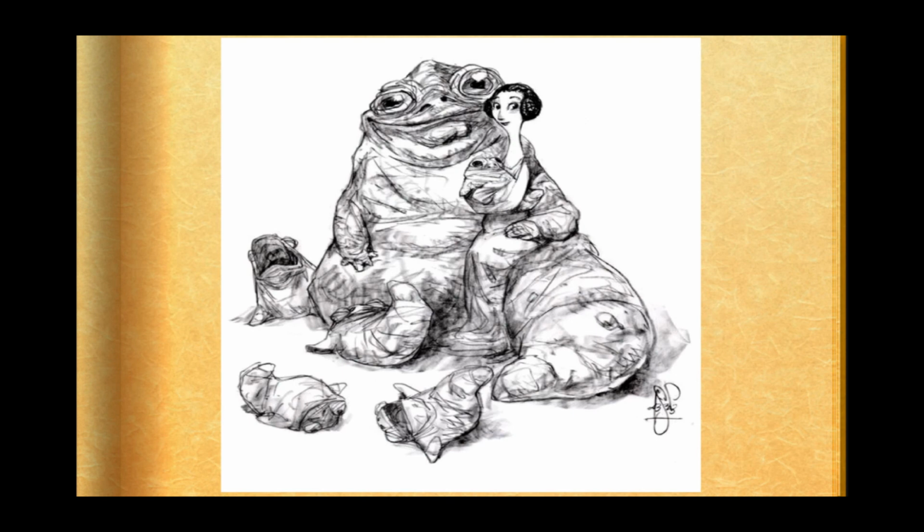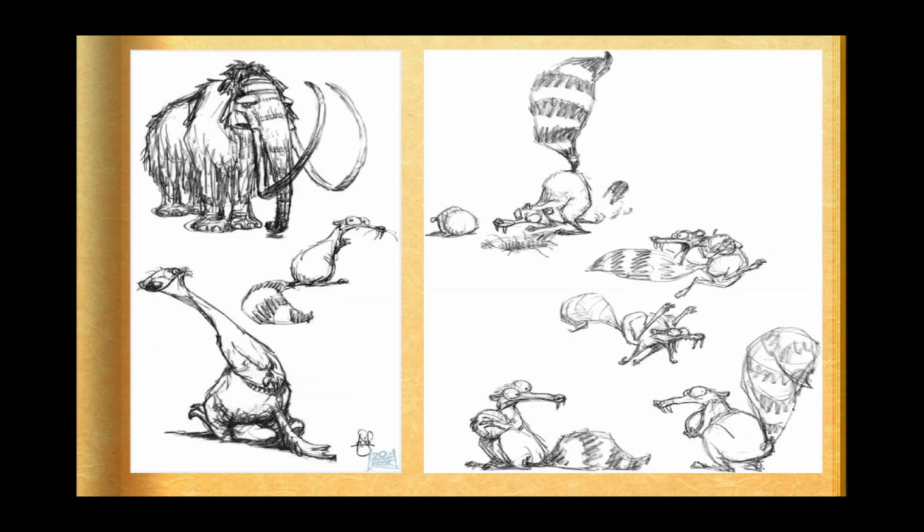Princess Leia. Woohoo. With Java, right? And I like this guy in the corner who's like, ah, right there, right? Look at how loose it is. Look at how fun it is. If you're getting stuck on your characters, I don't mind putting this work up for you to see.